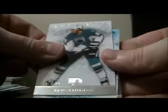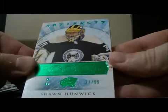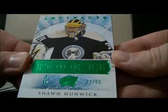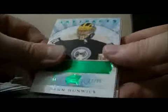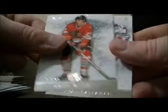Pack 8. Base. We have a hit for the Blue Jackets of Sean Hunwick. Emerald, 77/99. Decoy. Base. And base.